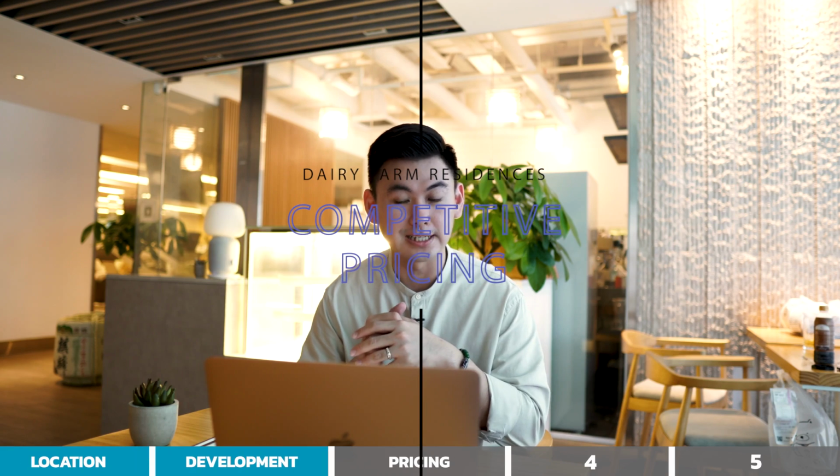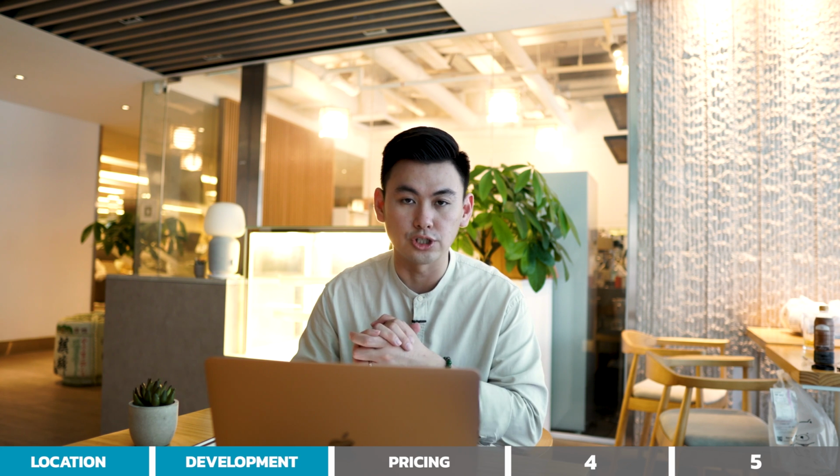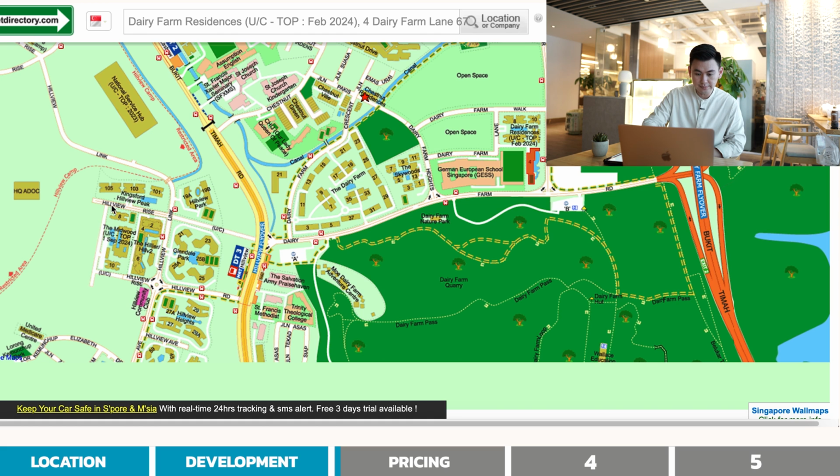Next, competitive pricing. Now for the area around Dairy Farm Residences, there aren't a lot of new launches, so it's pretty hard to do an apple-to-apple comparison. The only one that we can really compare with is the Midwood over here, which is very near to Hillview MRT, and also I'll be going through Verdale, which is at District 21, a little bit lower at Beauty World area, and I'll show you that later. But let's get into Midwood first.